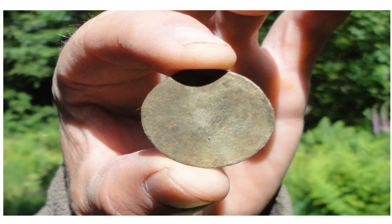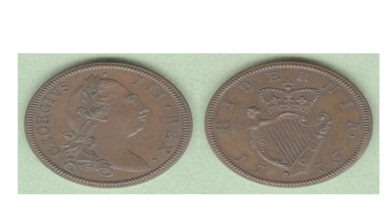But you can just see the harp on the coin. Here's an example of one, a good coin, an Irish halfpenny of 1775. Again, you can see the harp on one side. So now, our task is to raise a lot more money than an Irish halfpenny to carry out the necessary work in conserving this building.